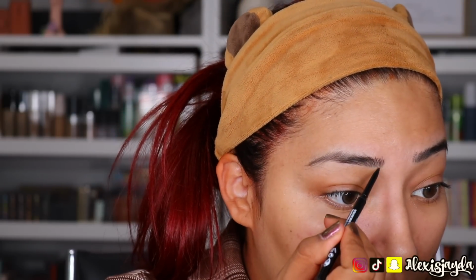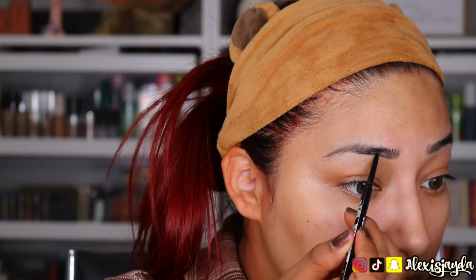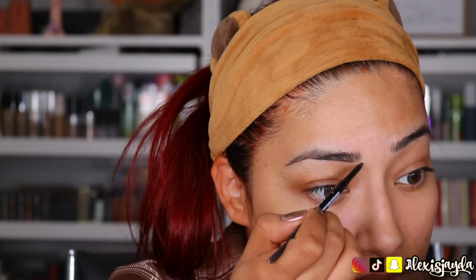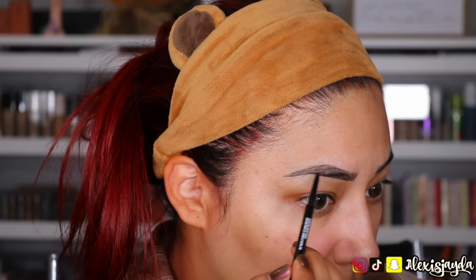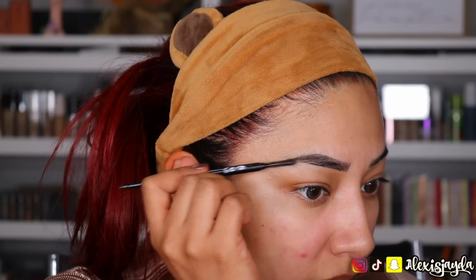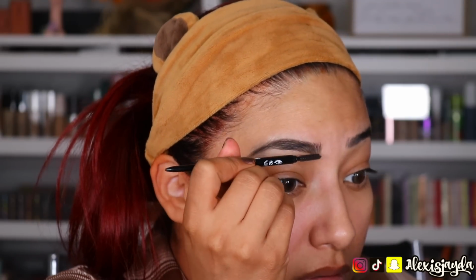I honestly am a huge believer in it's all on how you apply products, how you use them, all of that. So I'm just gonna fill in this one. This one again is going to be drugstore. This is the CoverGirl side. So I just like to fill in like that and bring these hairs down and just fill in like this. Don't mind my hair, I just dyed it. Okay, just slightly do that. Just bully it all in so that the product just melts into your eyebrows. Okay, and there is our CoverGirl eyebrow.